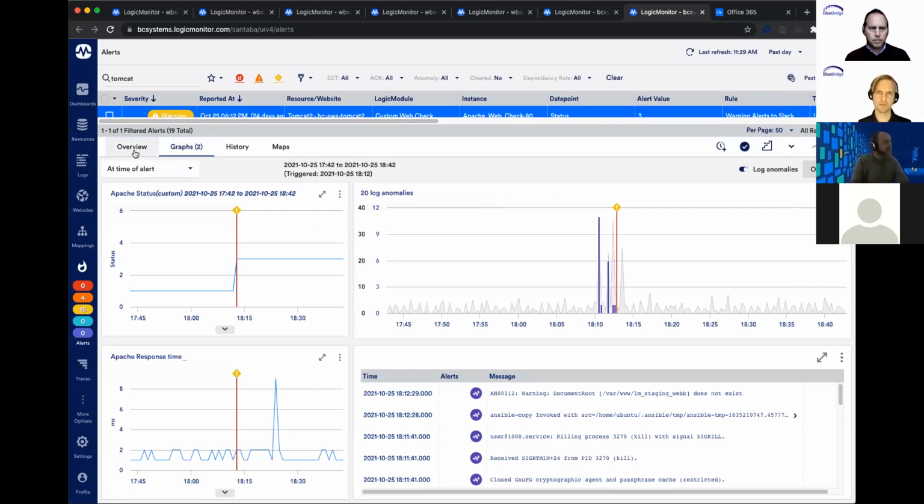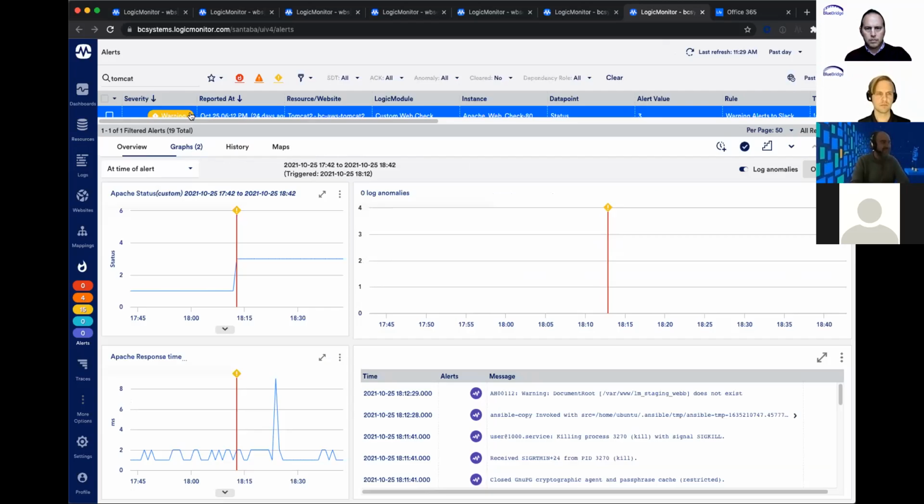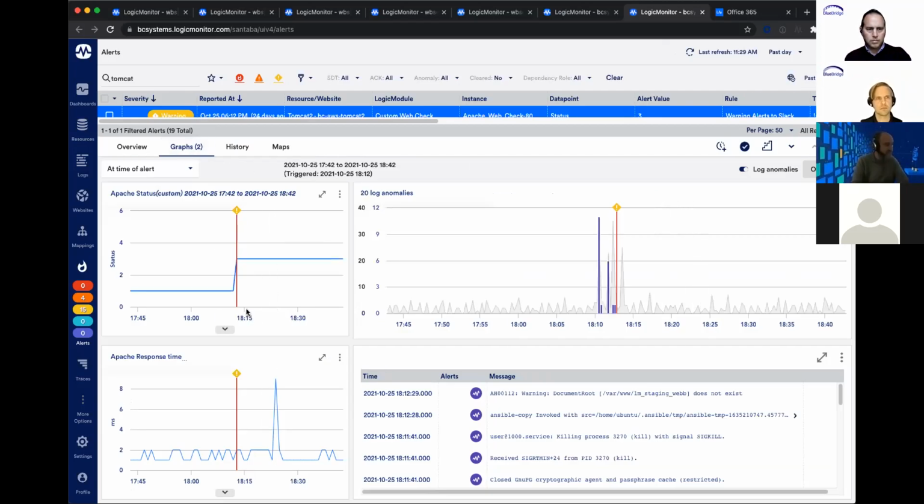So what LogicMonitor allows me to do is, while I'm doing this analysis, I can click on this graphs tab within the alert, and it's got cool graphs here, other metrics from the data source. And if there are a lot of metrics in this data source, I'd see that right at my fingertips here. So it makes triaging this event pretty easy. But what we've also added here is this layer of log anomalies. So we're receiving logs for this device. And what our AI does is it learns the normal log behavior for a device, right?